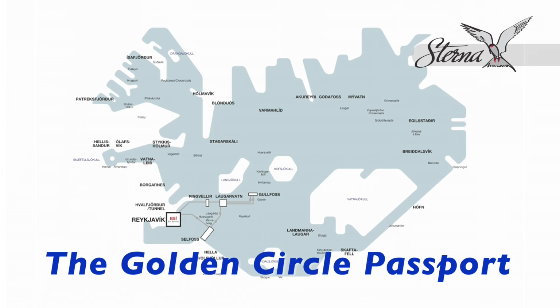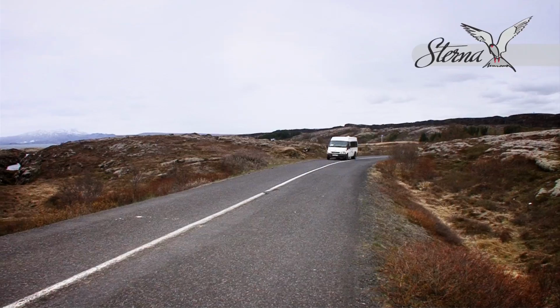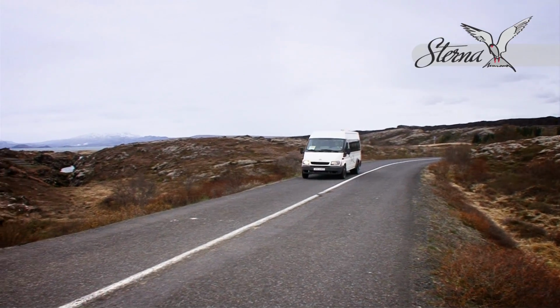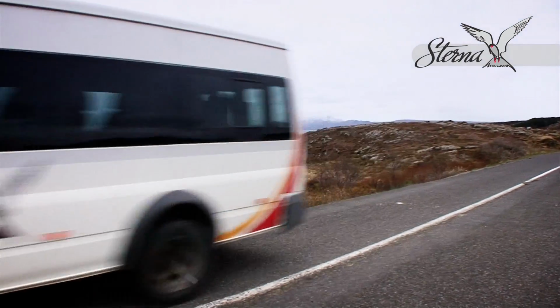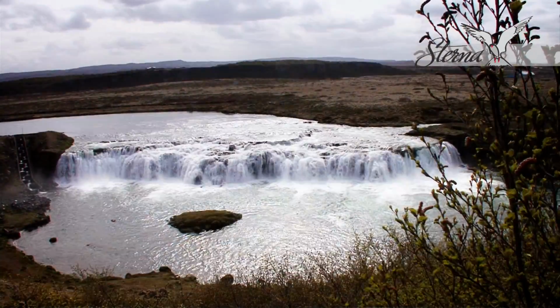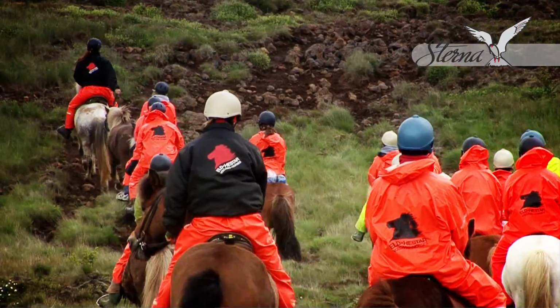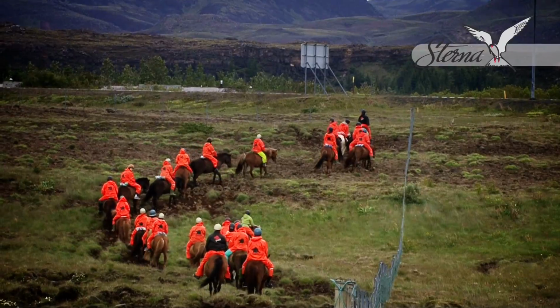The Golden Circle Passport is a unique way to experience Iceland's most famous attractions. Instead of taking a tour, you can enjoy the Golden Circle area at your own pace, jumping on and off our buses as you please. The Golden Circle Passport is also a perfect addition to our other passports, such as the Full Circle Passport.